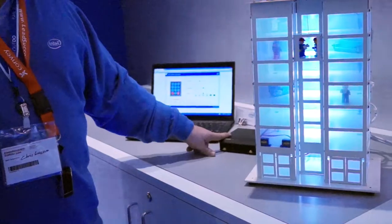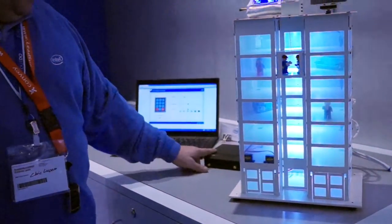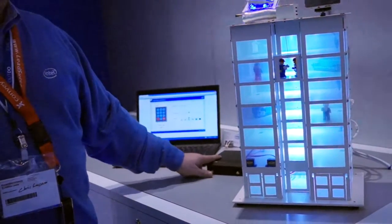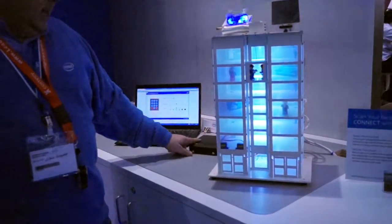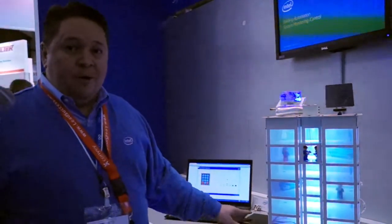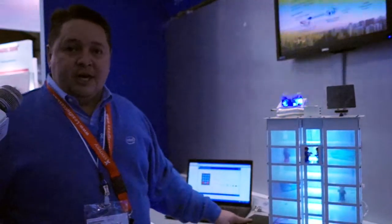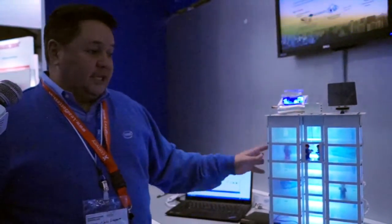Okay? Going back to the gateway, what makes this gateway so special is this is using not only IA silicon, but it also has Wind River operating system, and it has embedded controls through McAfee. So we're partnering with 2 of our own internal companies to provide a very secure connection of data between the sensors up to the cloud. Thank you.